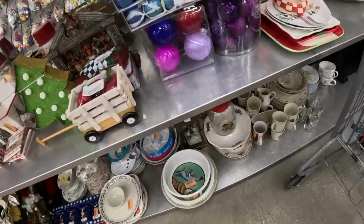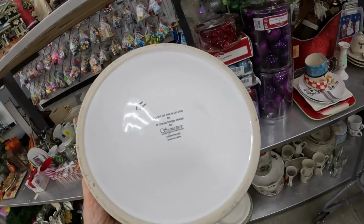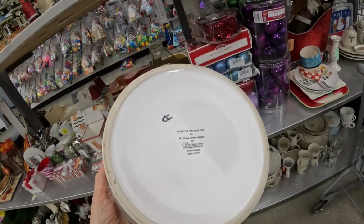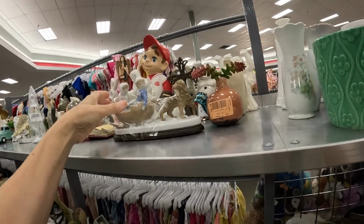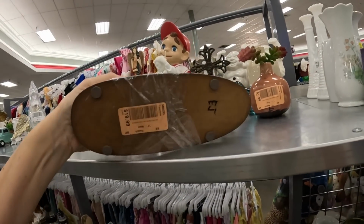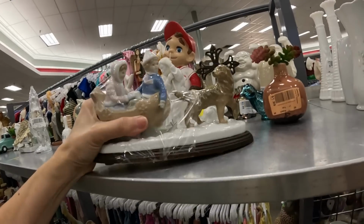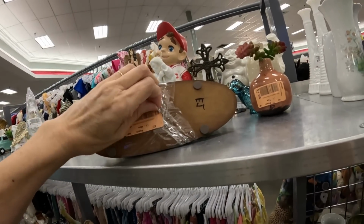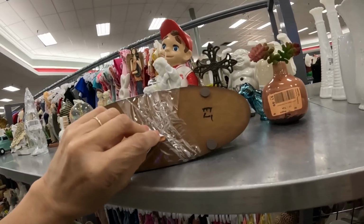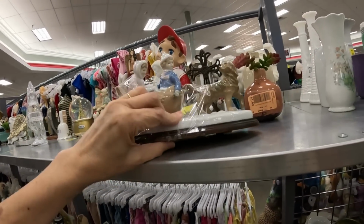Is this a dog dish? Who is making this? Wow, that's heavy. Oh, it's signature. Stoneware. Flight of the Blue Dog. That is cute. It's a little pot, originally sold somewhere, I'm not quite sure. All right, who is making this? Fairly well painted. It's not Department 56. First I thought it was a Yadro, but I don't think so. Is there a signature? It doesn't seem to have its label.